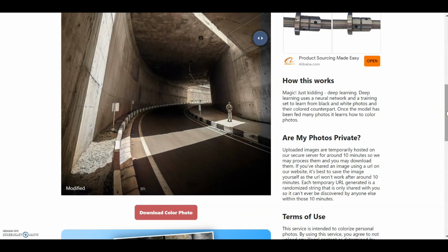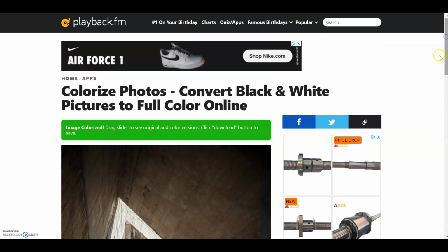Now, let me show you how you're going to make some money using this software, turning black and white photos to color. So let me go ahead and go to the site where you're going to make the money.